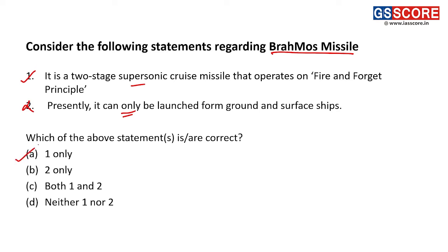Fine. So BrahMos, we know that it is a joint initiative of India and Russia, wherein two-stage cruise missiles are being built, and BrahMos is a supersonic cruise missile, and BrahMos 2 is a hypersonic cruise missile. Fine. So that is about this question. Answer is A, one only. Next question now.